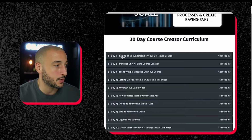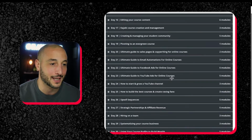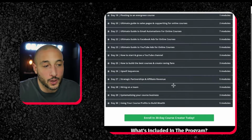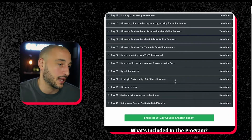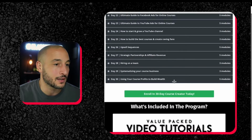What's cool here is they break down all of the modules, everything you're going to learn, and they're purposely making it an abundance of things that you're going to go through, right? So what they're doing here is building up in your mind, this is a no-brainer. I'm getting all of this. Wow, they've covered absolutely everything. That's what they're trying to achieve here, and give you a window.